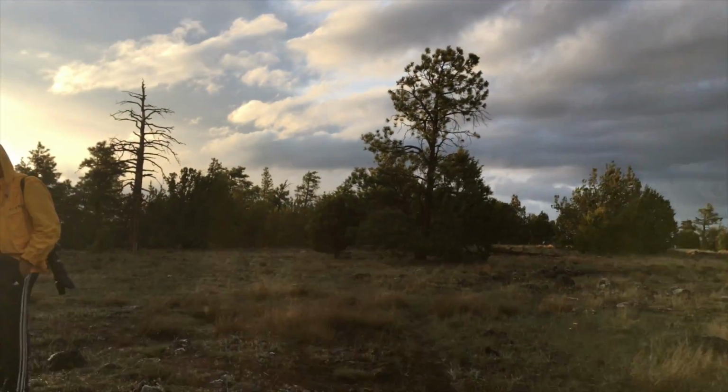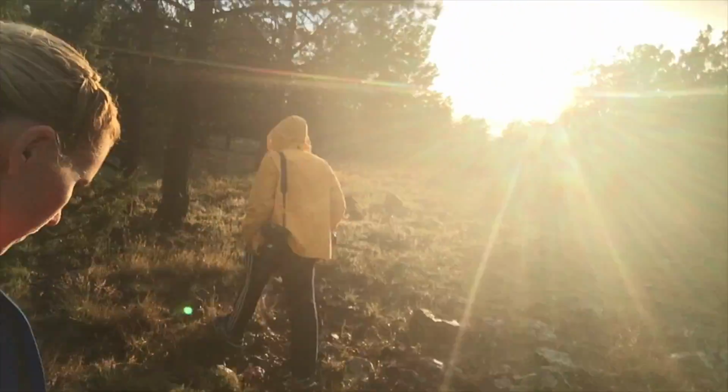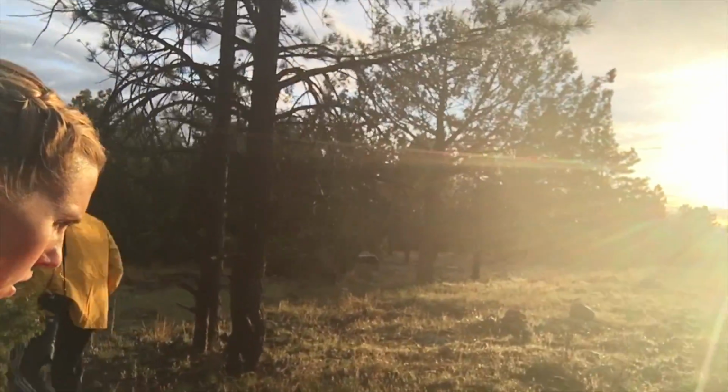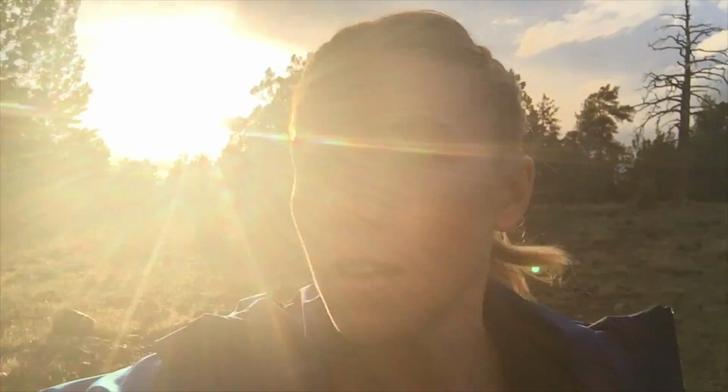We're gonna backlight you right there. Oh yeah. How does it look? Sunlight. Let's go. Okay. We're gonna borrow these trees here. All right, I gotta go, guys.